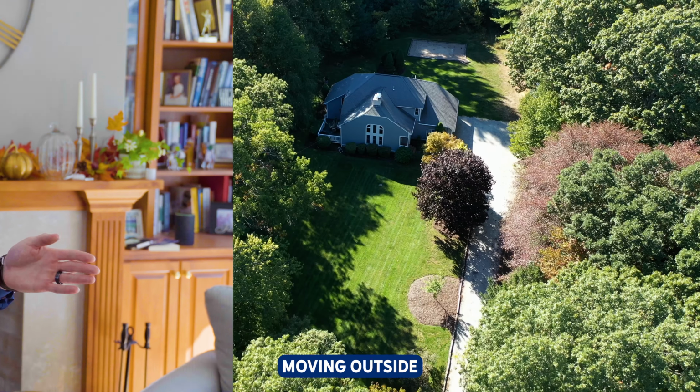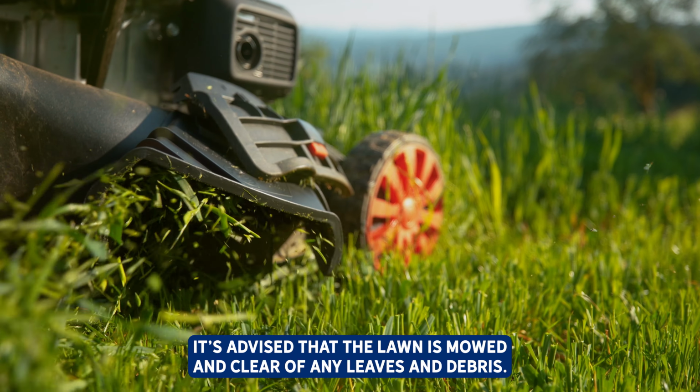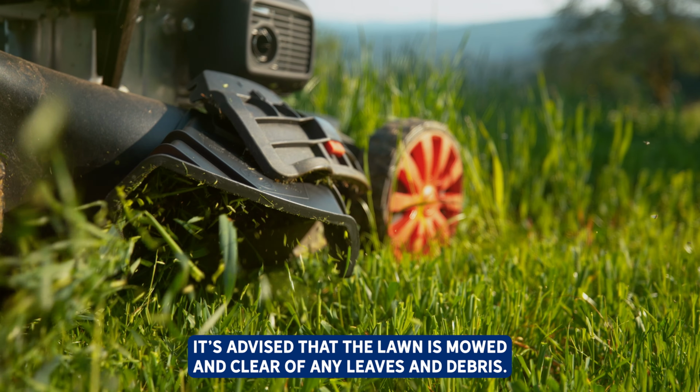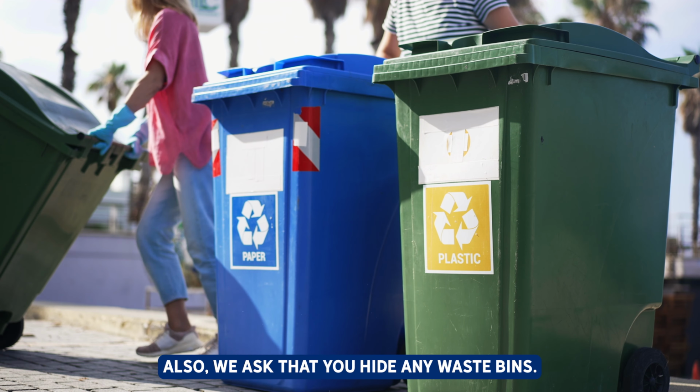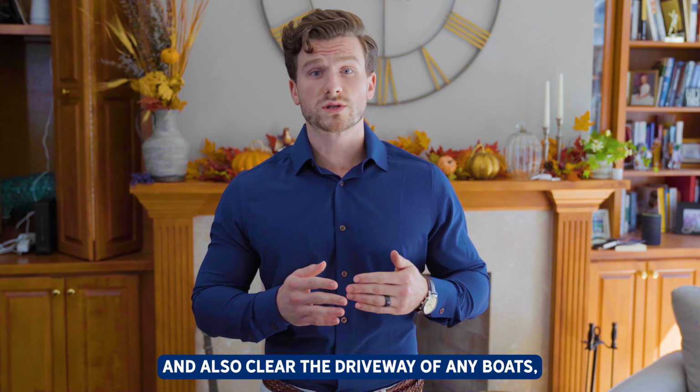Moving outside, in order to give your home the most curb appeal, it's advised that the lawn is mowed and clear of any leaves and debris. Also, we ask that you hide any waste bins and also clear the driveway of any boats, RVs, planes, trains, and automobiles.